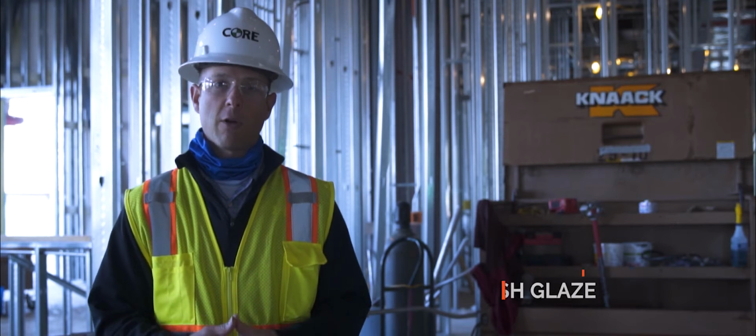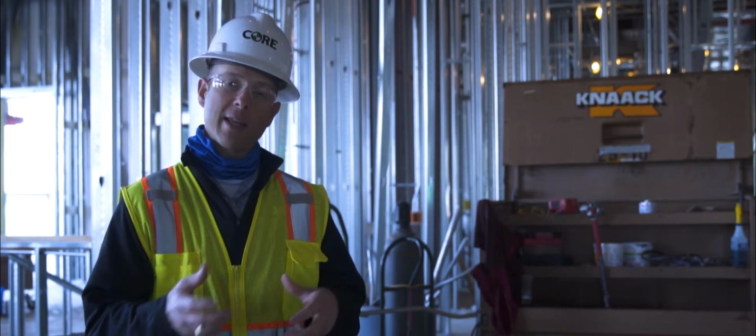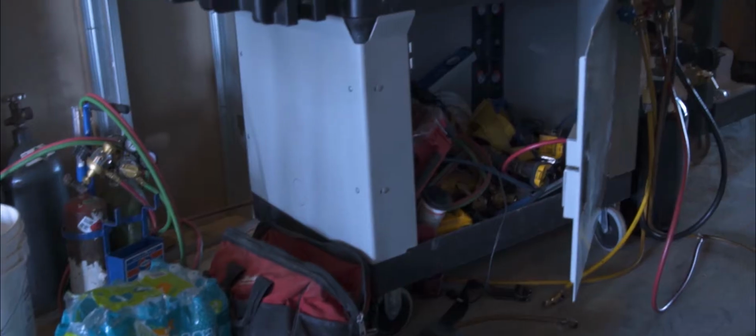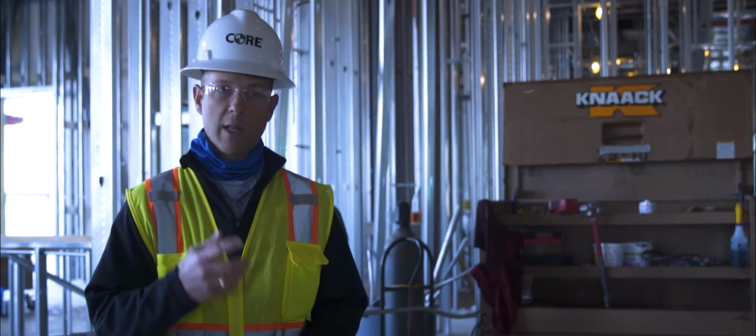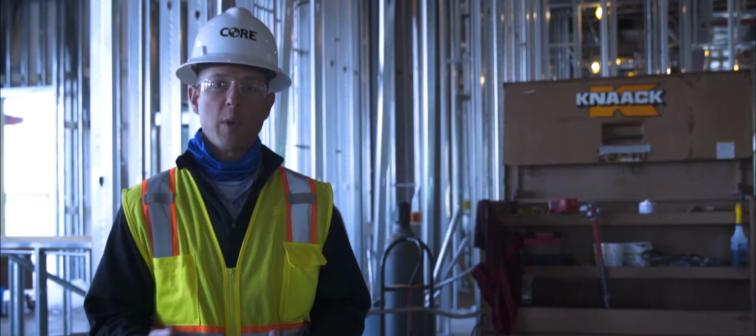What we face is our workers will have to leave their work area, for instance on the 3rd floor, and walk downstairs to the 1st floor in order to retrieve a tool. There's lost productivity and time and efficiency while they're away from the job, as well as people who may be waiting on them, so you lose time and productivity for several people during that time.